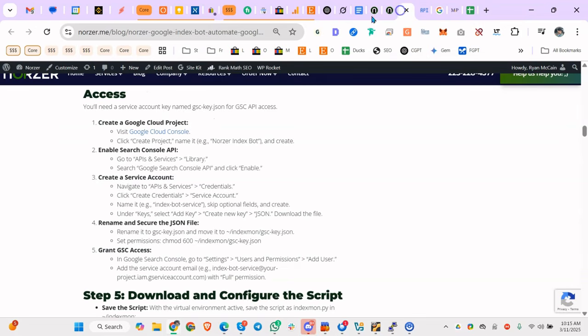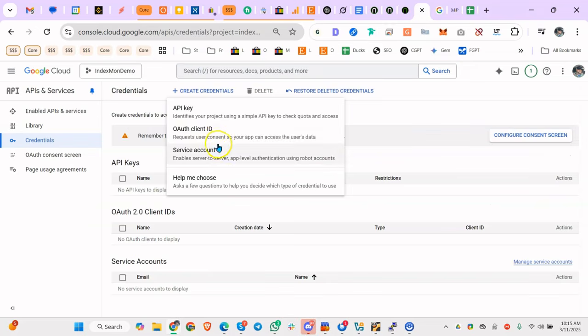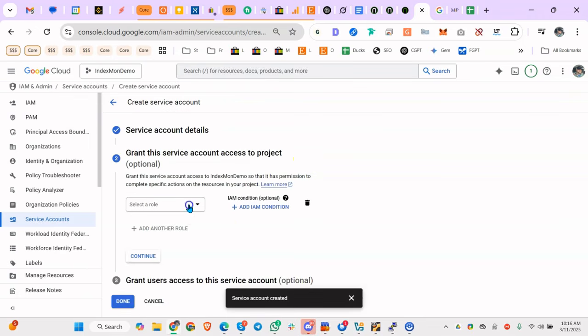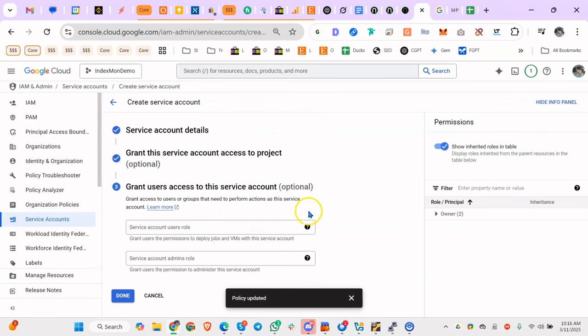Let's see, don't remember the step here. Service account. Okay, I might be wrong about this. Yeah, service account, that's right. And we're going to call it index, just so I know it's different from other ones I'm using, so I can delete it later. Indexmon demo, which we will delete after this. Create and continue. Select role. Owner. So you can see it gave it owner. Continue. Again, I'm probably doing something wrong, but I don't care. It works.